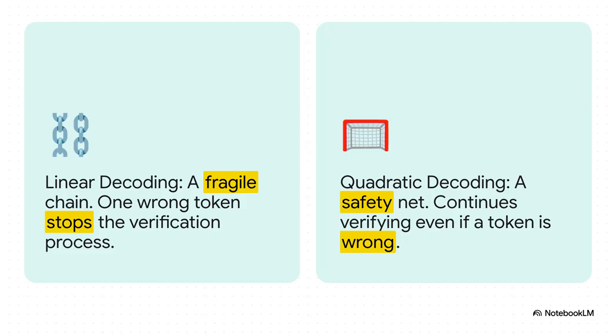Now, the researchers actually tried two different ways to do this verification. The first one, on the left, is linear decoding, and you can think of it like a fragile chain. It checks the words one by one, and if it finds a single mistake, boom, the entire speedup for that chunk is lost. So they came up with something much better, quadratic decoding, on the right. This is way more like a safety net. By cleverly arranging the checks, it can find an error, fix it, and keep on verifying the rest of the draft. This leads to way more consistent and powerful speedup.